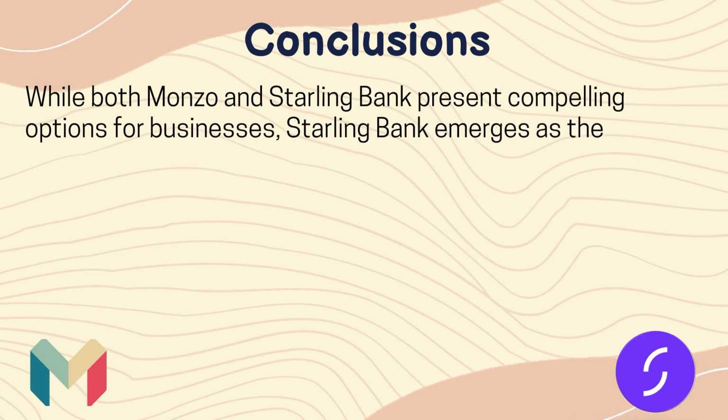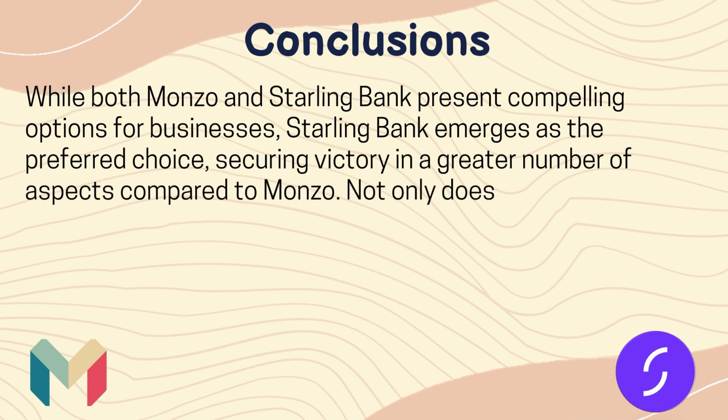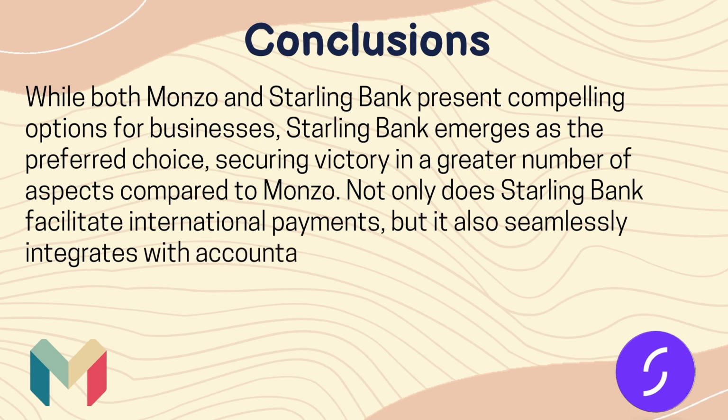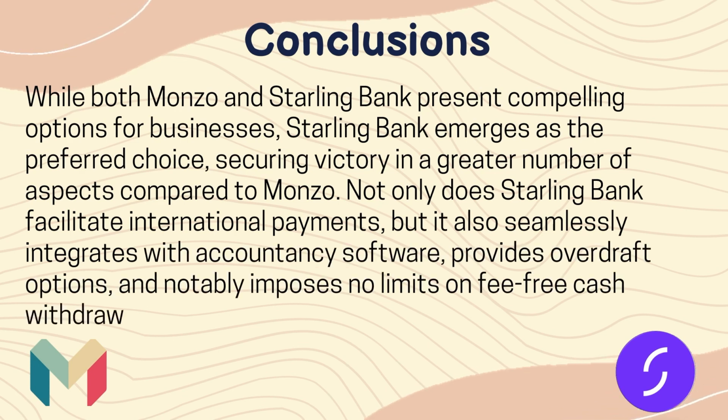While both Monzo and Starling Bank present a compelling option for businesses, Starling Bank emerged as the preferred choice, securing victory in a greater number of aspects compared to Monzo. Not only does Starling Bank facilitate international payments, but it also seamlessly integrates with accountancy software, provides an overdraft option, and notably imposes no limit on fee-free cash withdrawals abroad. And there we have it.